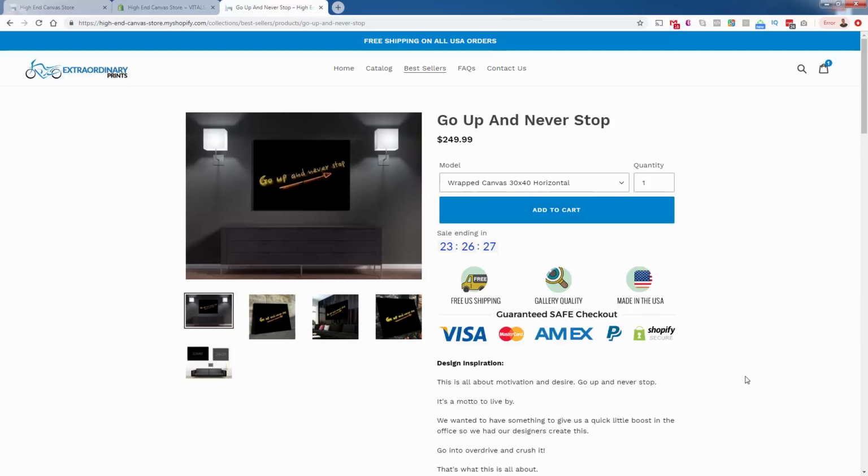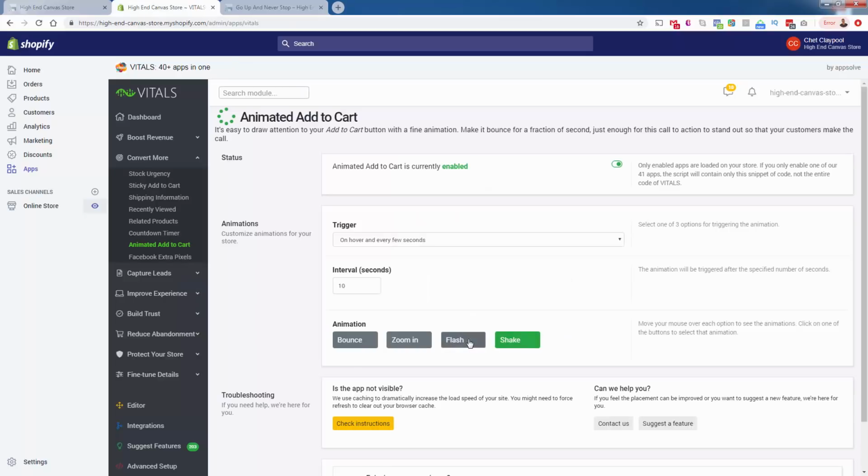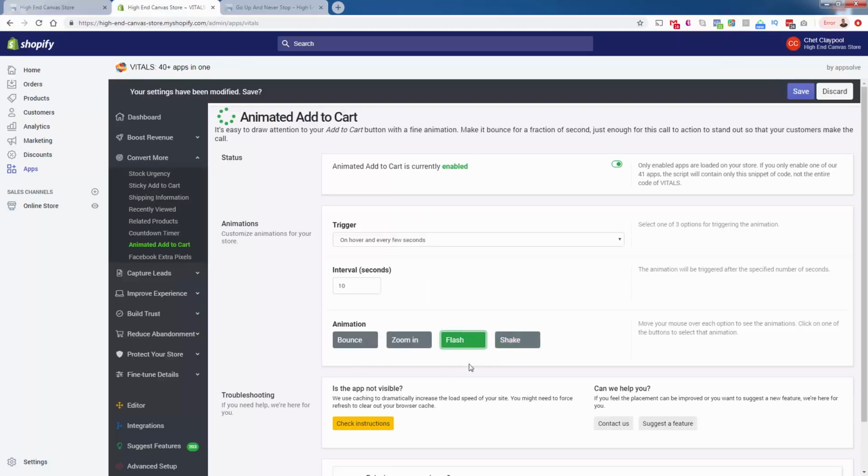It's also on a 10-second timer here. Something to gain attention to, obviously the most important part of this page. Everything else on this page is to support people pressing this button. So, bounce is an interesting one. Shake, I should say. Flash is really the coolest one to me.